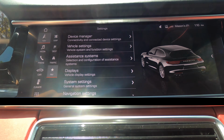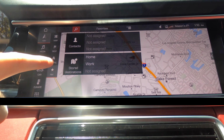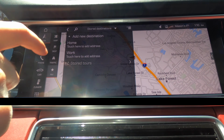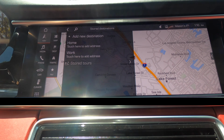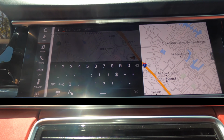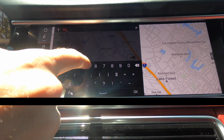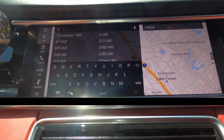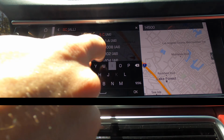Now, if I want to save a destination, just go up here to navigation. We're going to go just here to favorites. I'm going to store a home address. Then I'm just going to go ahead and press home. We're going to go by house number. So I'm going to go 14500. Go ahead and press OK. Street, Scientific.